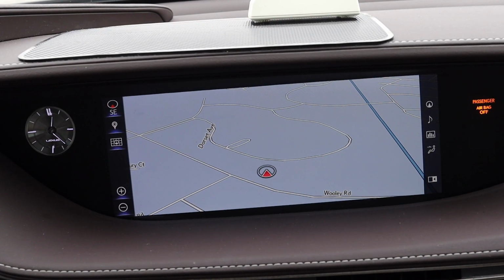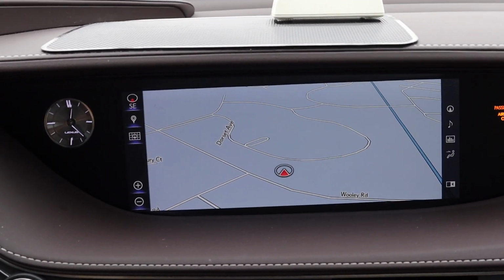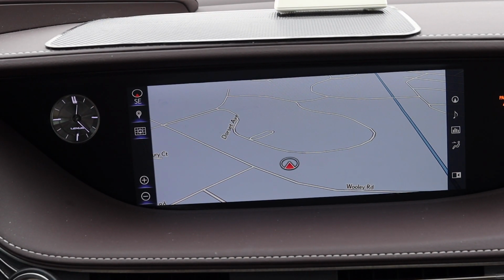All right, so let's talk Lexus infotainment. And the reason I don't sound excited is because I actually like the infotainment screen. Let me adjust it here for you a little bit. But I don't like what I have to use in order to navigate it, which is this touchpad, but we'll talk about that later. So here we are on the navigation page.